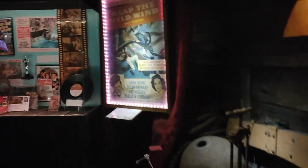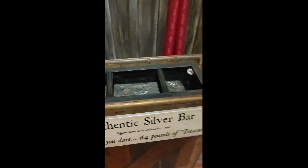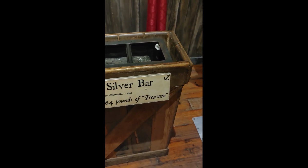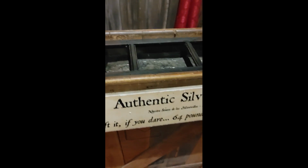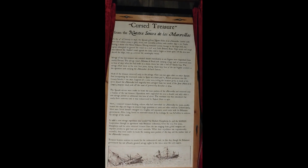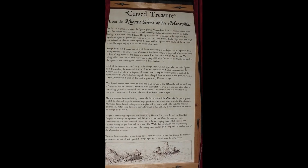All right, here we go. So where was this silver bar found? That was up at the Maravillas, 1656. Okay, yeah, it says it right there. And it also talks about cursed treasure right here. Yes, it actually sank 4 times. It sank 4 times? Yes. Good Lord. Of 650 men, only 45 survived. Correct. Wow, there's a lot of history in here, man.